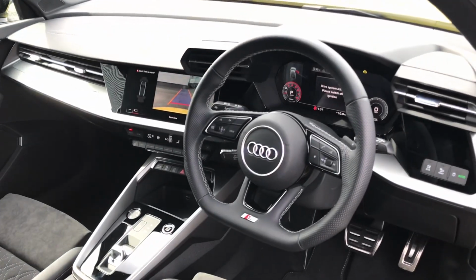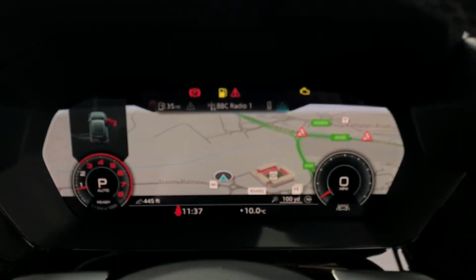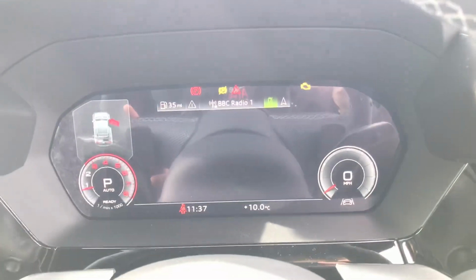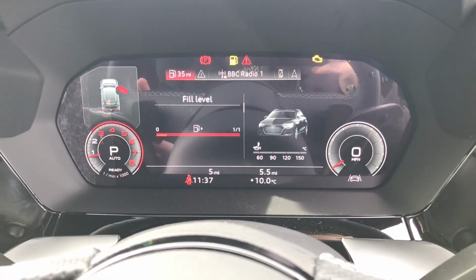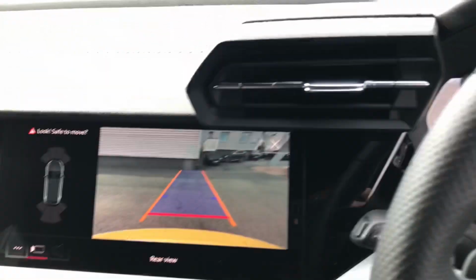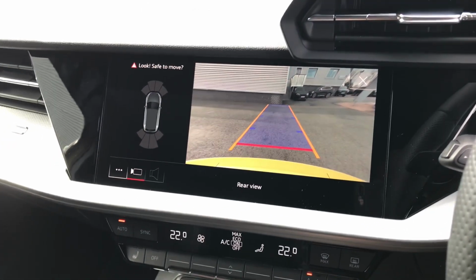the 3-spoke flat-bottomed multifunctional leather steering wheel. Here is the Audi virtual cockpit display which showcases the MMI navigation, telephone connectivity, DAB digital radio, and the car systems and settings and the engine speed. We can move across to the touchscreen MMI display with the parking systems plus with the rear view reversing camera.